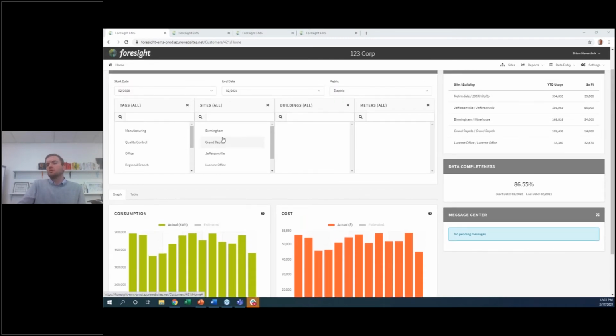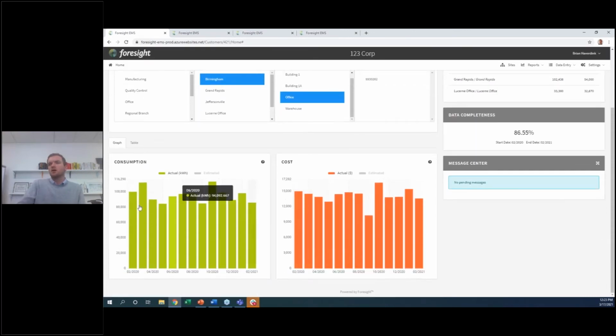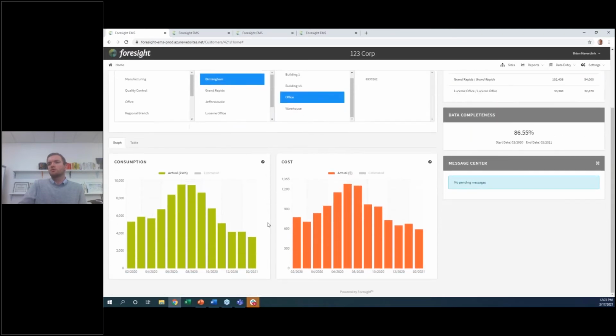The other thing that we can do, well, let me back up a second. If we click on just an individual site, we'll see in Birmingham, Alabama, on that site, there are 4 different buildings, building 1, building 1A, the office, and the warehouse. Clicking through and selecting these automatically updates our graphs down here below so that we can see trends from month to month and from year to year as we filter out. So somewhat predictably, we have in Birmingham, Alabama, an office building that we would anticipate to have higher electricity bills in the summertime rather than the winter because of the increased load of electricity. And we can clearly see that here in our trends for both consumption and cost.